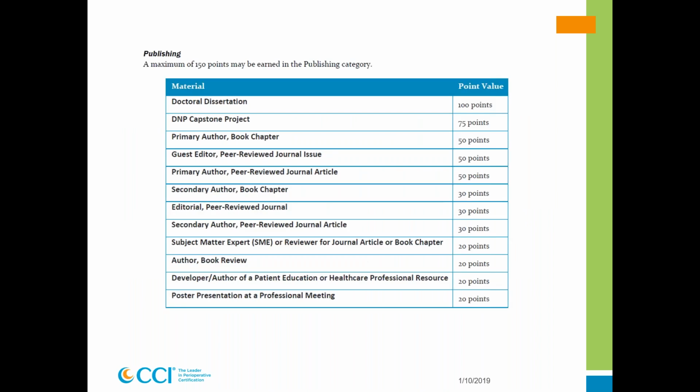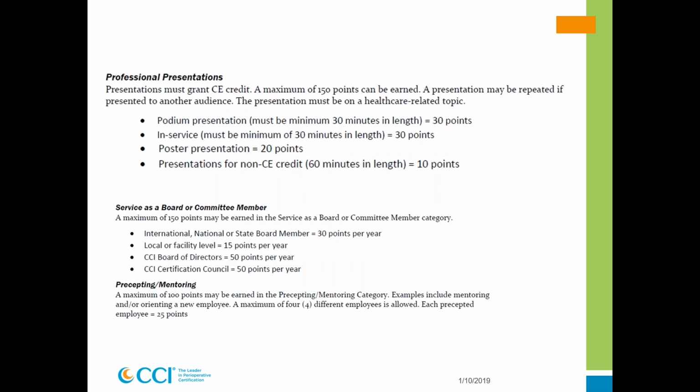Publishing, if you write a chapter in a book, if you review a chapter in a book, all of these. Professional presentations, if you are presenting at your facility or at a national meeting, if you have contact hours offered for your presentation, you get points. And we also give points for 60-minute presentations that don't offer contact hours. Again, maximum of 150 points.